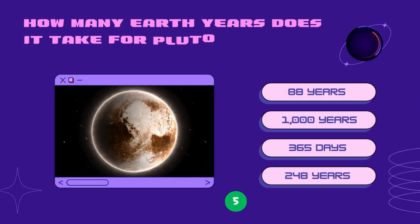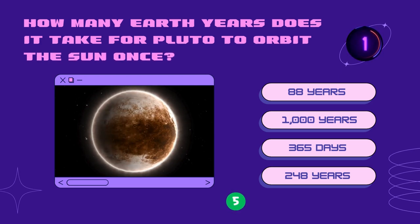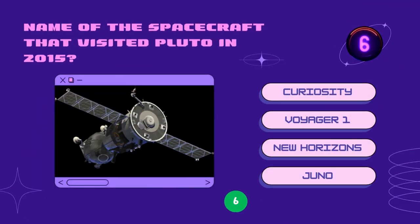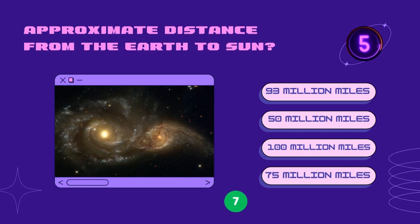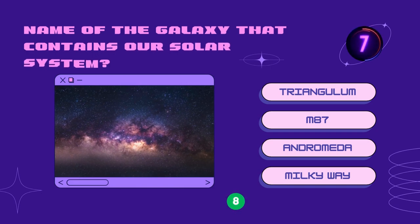Years does it take for Pluto to orbit the Sun once? 3! Name of the spacecraft that visited Pluto in 2015. Approximate distance from the Earth to Sun? 3! Name of the galaxy that contains our solar system?